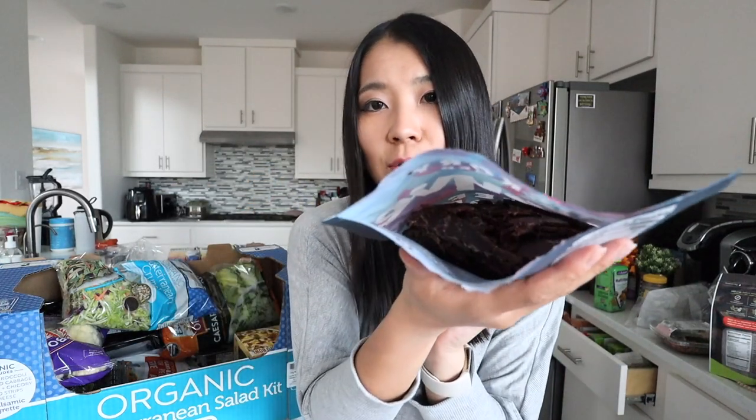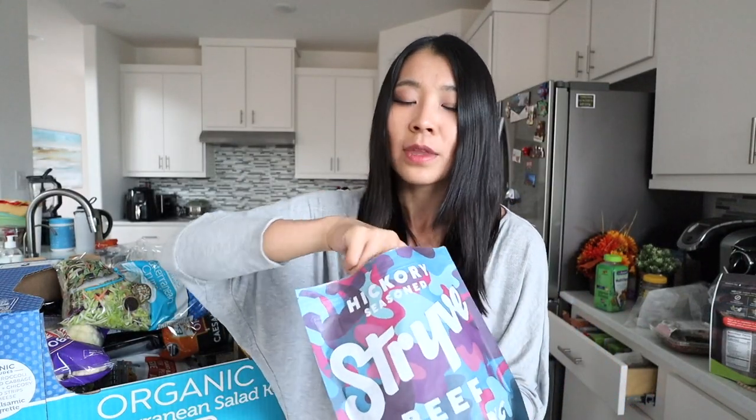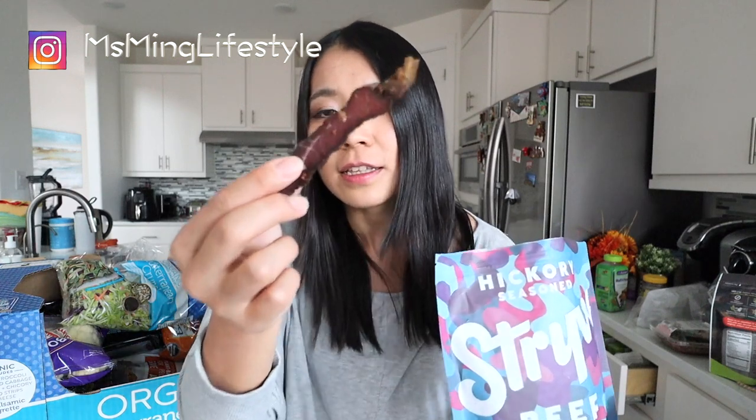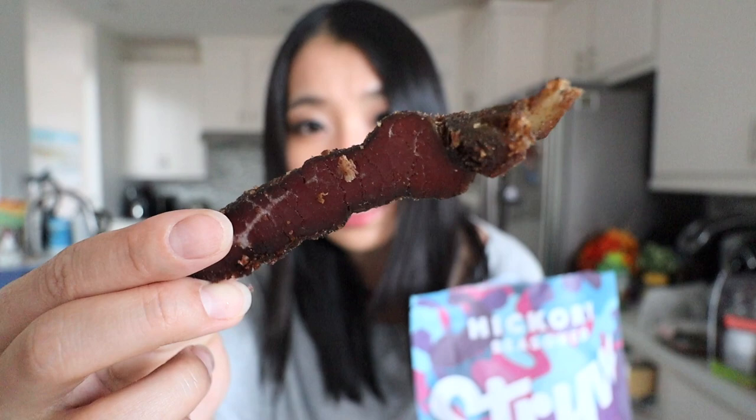Ooh, it actually smells okay. To be honest, I prefer turkey jerky to beef jerky, but the turkey jerky sold at Costco tastes a little bit too salty. I didn't like the flavor that much. This is what it looks like. It's a little bit different from normal jerkies because these are air-dried sliced beef. I guess jerkies are a little bit air-dried too.